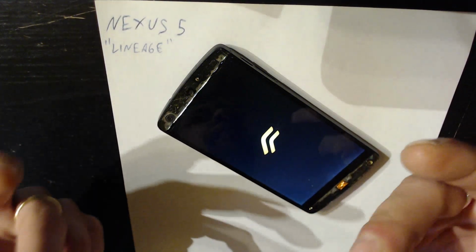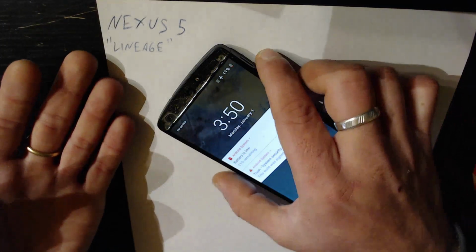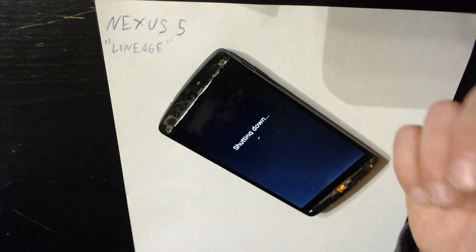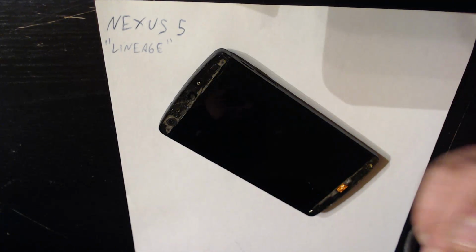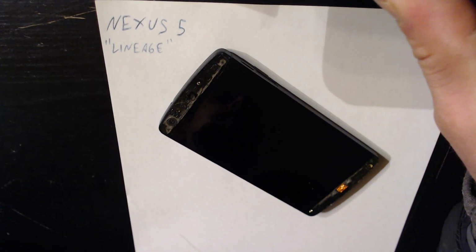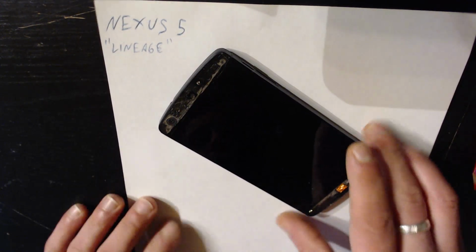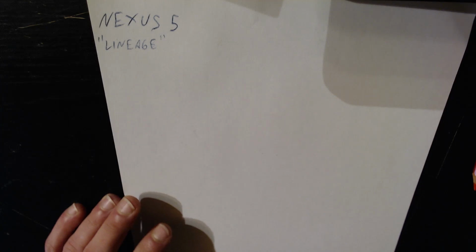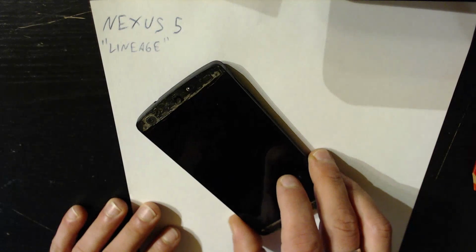Anyway, there was another fault with this ROM, for example. I've seen this between phones. The battery. I mean, if the ROM isn't actually quite secure, the battery degradation is pretty fast. The possibility of battery degradation is much higher than on a phone with a secure ROM. Sorry. So, Nexus 5 lineage, least secure.